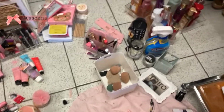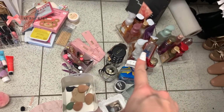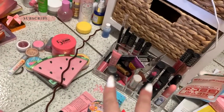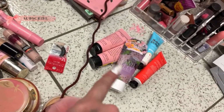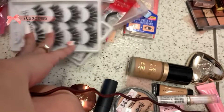Okay, dolls, I did organize it. I just got those out. Those are soaps and body lotions because I'm probably going to use those containers. Oh, this is nasty. Old blenders, masks, and then all my lipsticks, face stuff, serums, eyeshadows, blushes, hand lotions, and then foundations, concealers, all my eye stuff, and some random packets.